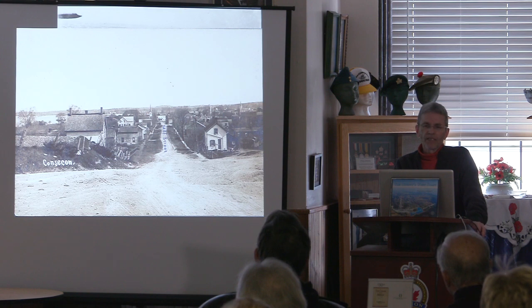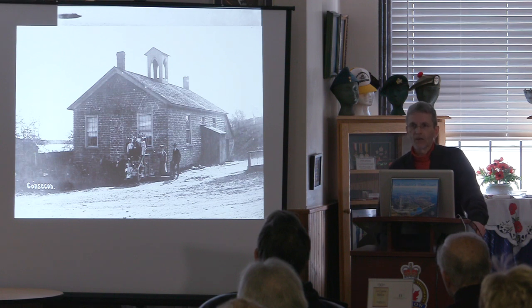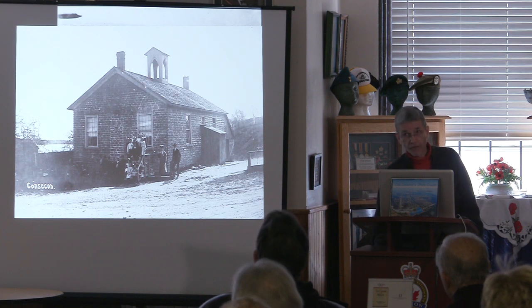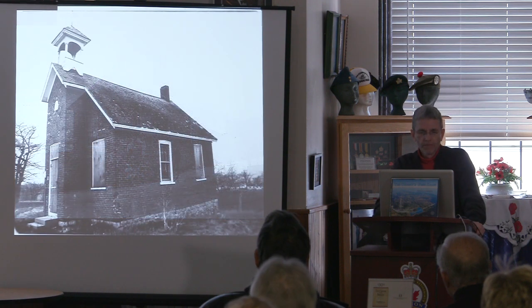Standing at this spot, when the photographer turned right around, he would see this. This is where the Consacon Water Tower is now. This was the Consacon Schoolhouse. The country kids didn't go to this schoolhouse. They had their own schoolhouse down Stinson Block Road.